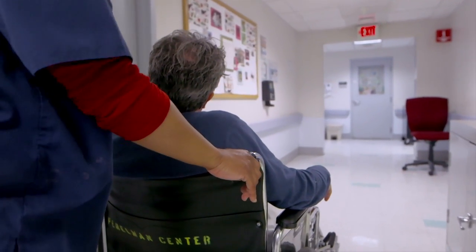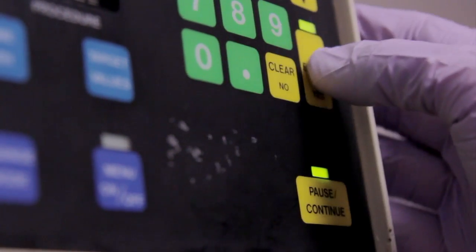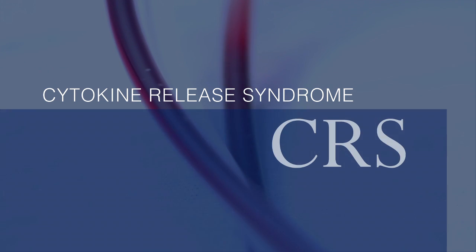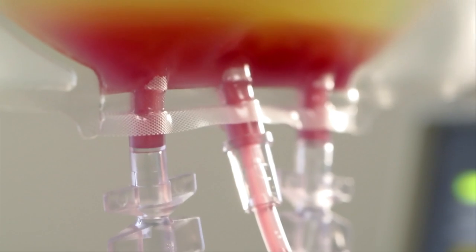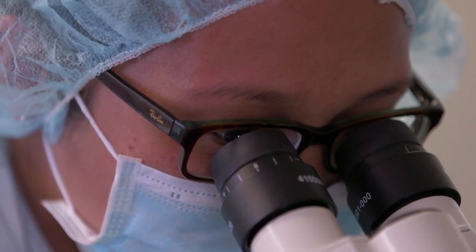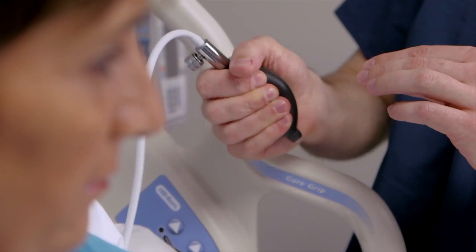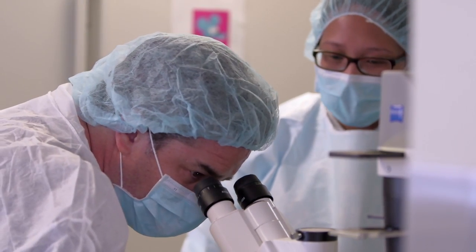Most patients who had a very high level of cancer in their bodies and responded to the therapy so far experienced a cytokine release syndrome, also known as CRS, within a few days after receiving their infusions. This can be a very serious and life-threatening toxicity. It can range from flu-like symptoms with high fevers, nausea, and muscle pain, to low blood pressure and breathing difficulties that require intensive care. Clinical trial results of this approach have shown promise in patients with leukemia.